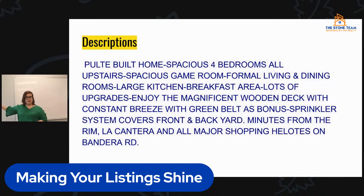And I literally copied and pasted, so the punctuation, capitalization, that's exactly as it appeared. Pulte home, spacious 4 bedrooms, all upstairs, spacious game room, formal living and dining rooms, large kitchen, breakfast area, lots of upgrades. Enjoy the magnificent wooden deck with constant breeze with greenbelt as a bonus, sprinkler system, covers front and backyard, minutes from the rim, La Cantera, and all major shopping Helotes on Bandera Road.